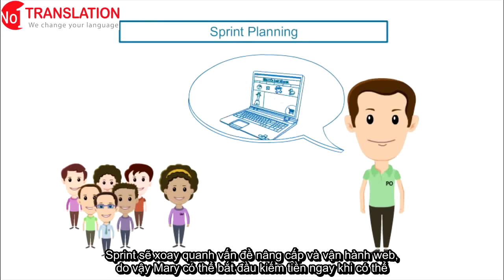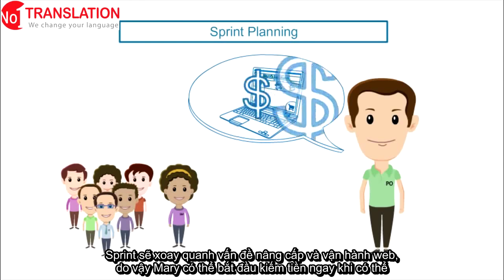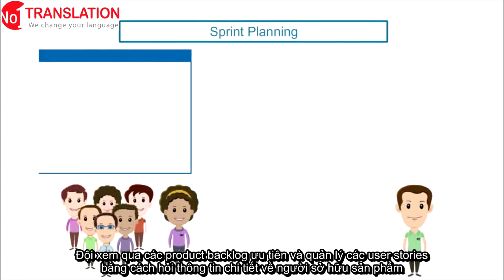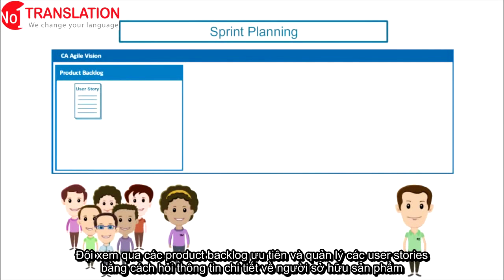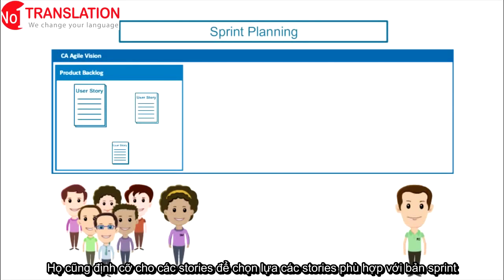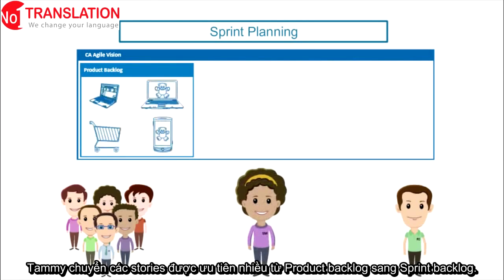The first sprint will focus on getting a basic website up and running so that Mary can start making money as soon as possible. The team reviews the prioritized product backlog and hones the user stories by asking the product owner for more details about them. They also size the stories in order to determine what stories will fit into the sprint. Tammy moves the high-priority stories from the product backlog to the sprint backlog.